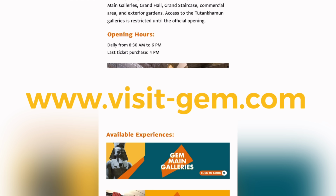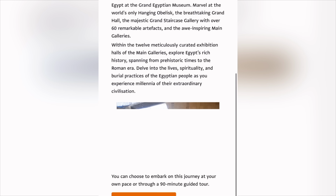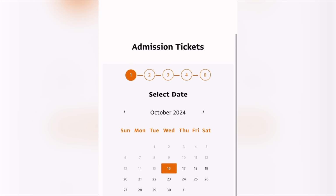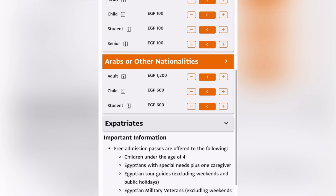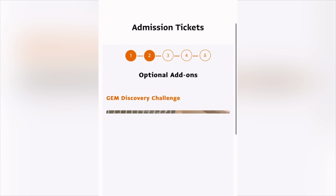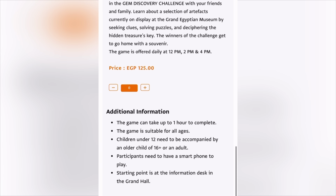You see gem main galleries, that kind of teal picture. It'll take you to a place where you can book tickets online. I wasn't able to get this system to work though, because when I got to the end and had to enter in personal information, for some reason it wasn't accepting my phone number and the website seemed to be glitching. I also wouldn't recommend doing this optional add-on unless you have young kids with you.